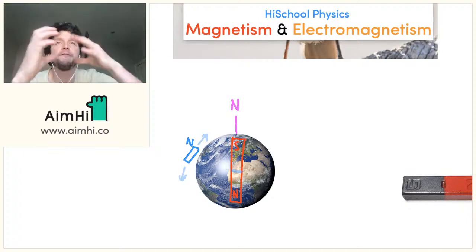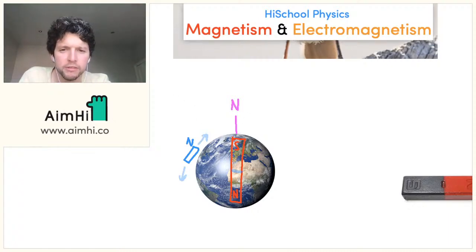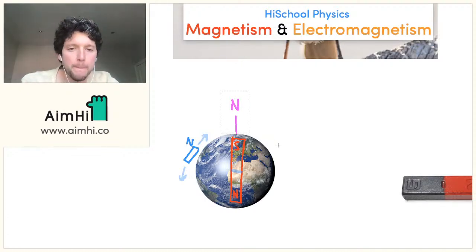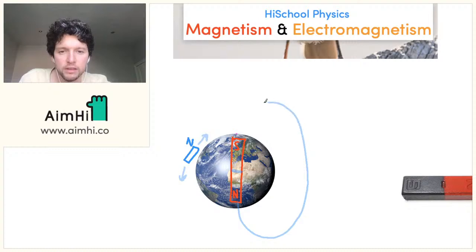Right, so obviously there isn't a physical bar magnet inside the Earth. Does anyone know where the magnetism inside the Earth comes from? What is it a consequence of? Wonder if anyone knows. And while you guys are saying that, I'm just going to start to draw what we call field lines. So let me just get rid of this North Pole label. Okay, so field lines come out of the North Pole, and they go round and into the South Pole.